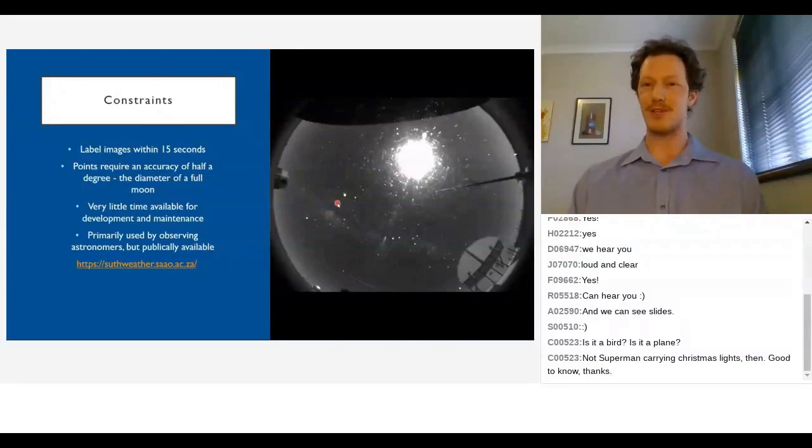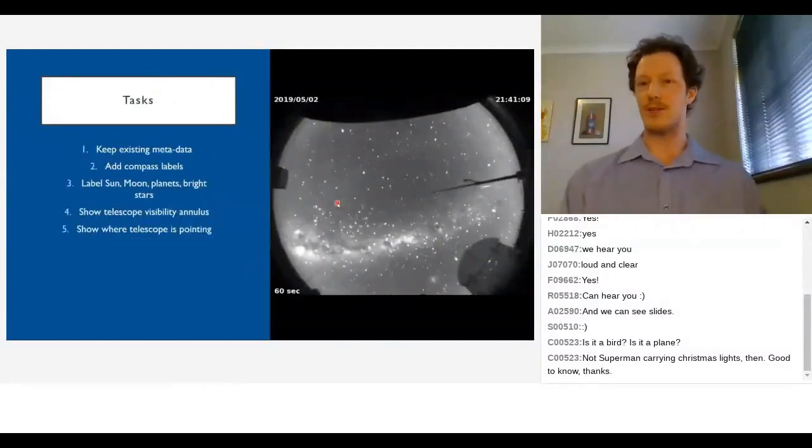And of course, probably the biggest constraint of all, time. This wasn't a high priority project, it was very much nice to have. So there wasn't time available for development or maintenance. So put it together quickly and not need to make lots of changes to it once it's up. If you need to make changes, make it easy.